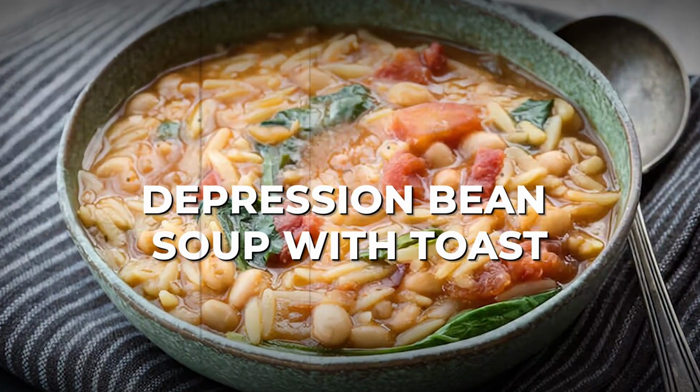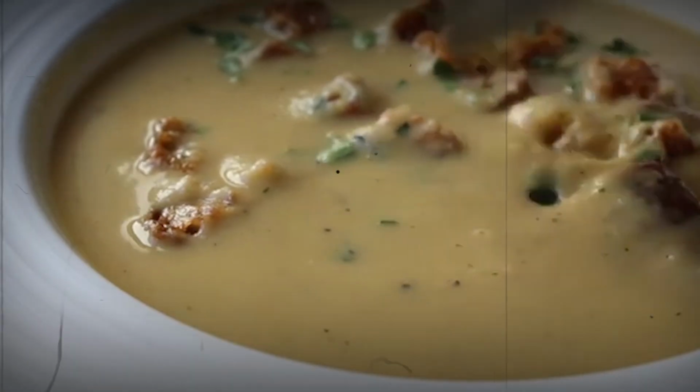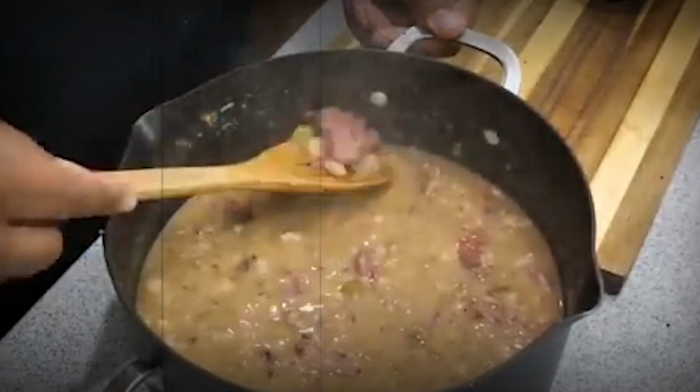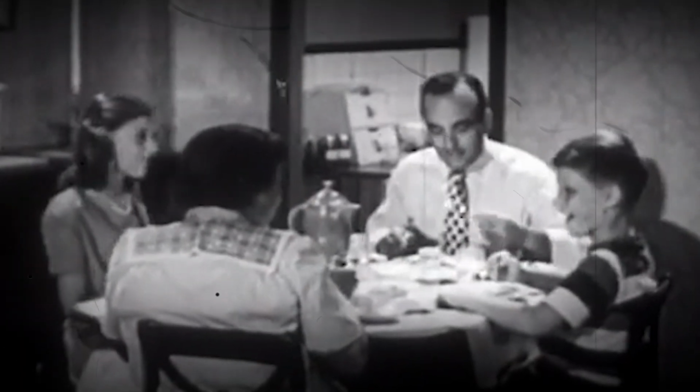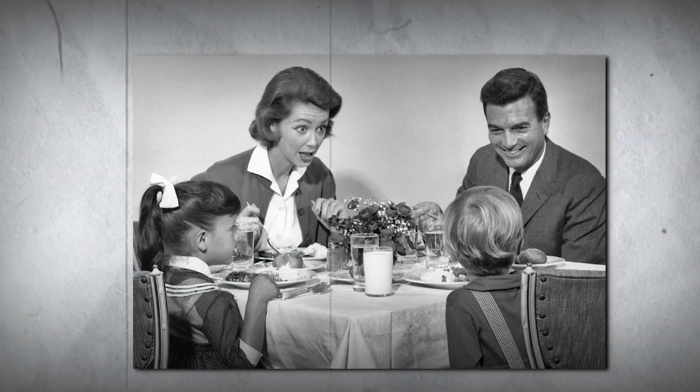Depression bean soup with toast. During the Great Depression, when money was scarce and hunger loomed large, bean soup became a cornerstone of frugal breakfasts across America. It was more than just a dish. It was a symbol of thrift, sustenance, and the ingenuity of families who turned humble dried beans into a hearty, nourishing meal that could keep bodies fueled through the toughest days.